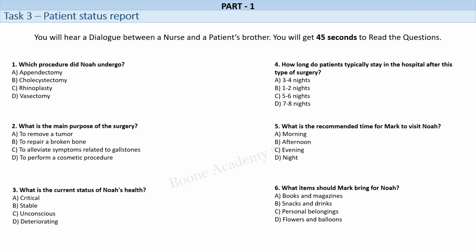Oh, I see. How is she feeling now? Is she awake yet? She's still in the process of waking up from the anesthesia, but everything is proceeding as expected. She may feel a bit groggy or disoriented when she first wakes up, but that's completely normal. Okay, thank you for the update. Do you know when she'll be able to have visitors? Visiting hours start at 3 p.m., so you're welcome to come by then if you'd like. However, I would recommend waiting until later in the evening to give Noah some time to rest and recover.